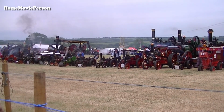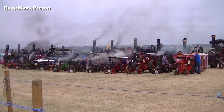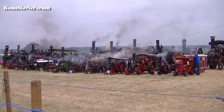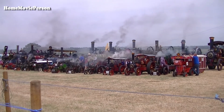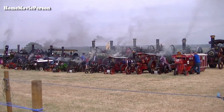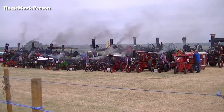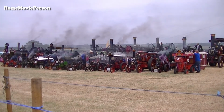Thank you so much, you guys, for coming and supporting us at the show. Round of applause for our course. We have to say that without your commitment, your enthusiasm, and your transport, we don't get to see these wonderful engines. So, on behalf of us all, thank you so, so much.